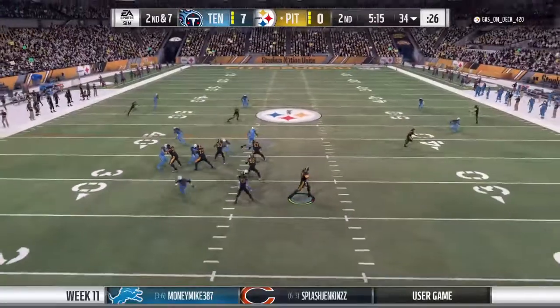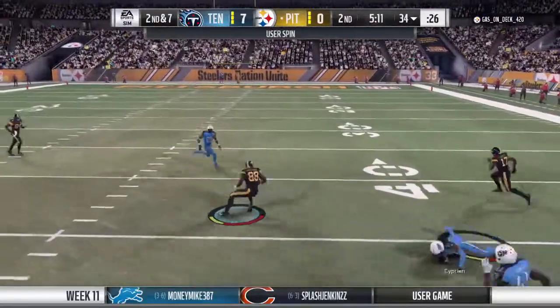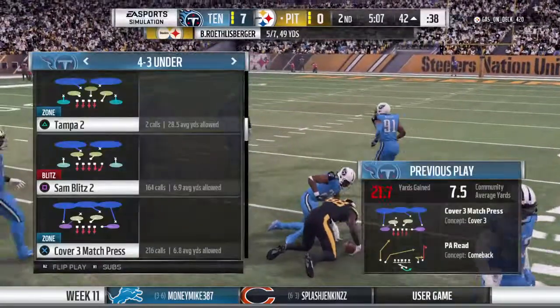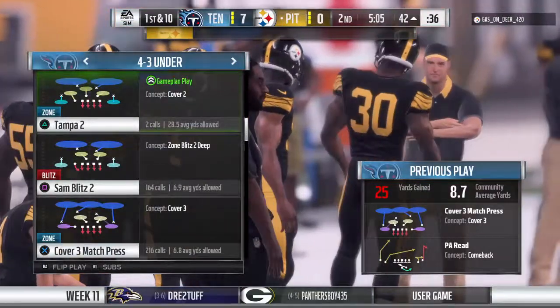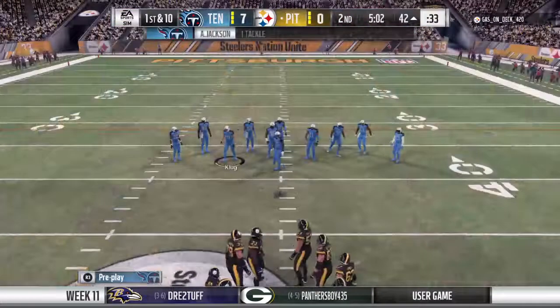They go play action now. Roethlisberger. They'll roll him out right. He'll find the rookie, Juju Smith-Schuster. And he's taken down, but not before getting this across midfield and just shy of the 40. A really nice gain of 25 yards.